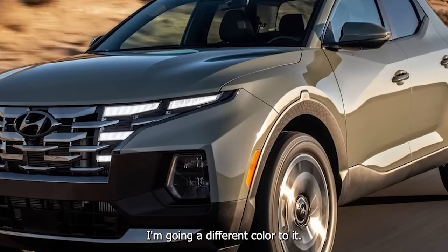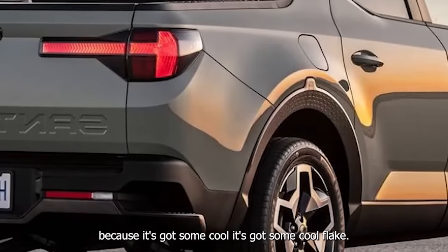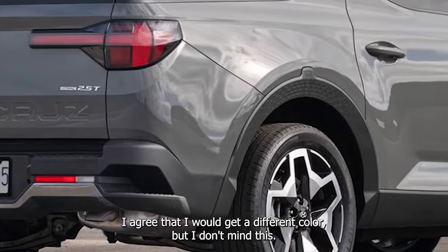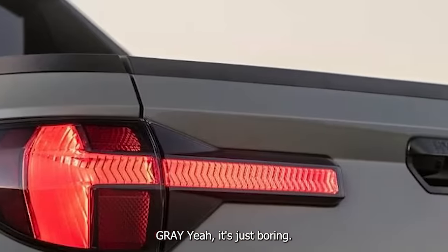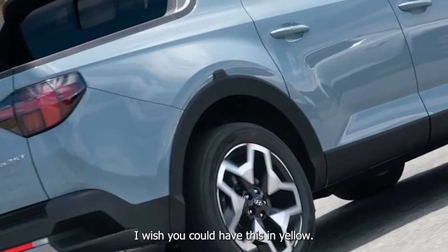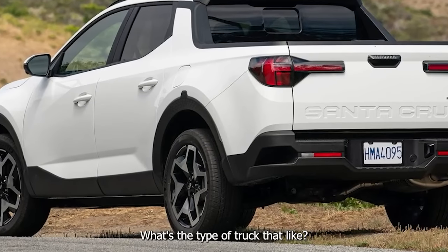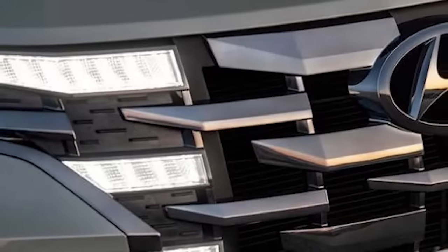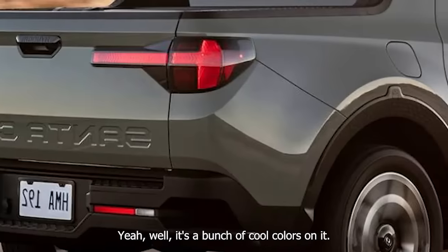I'm going a different color to it. I was just going to say that I kind of like this gray because it's got some cool flake. I agree that I would get a different color, but I don't mind this. Gray, yeah, it's just boring. It is bland. I wish you could have this in yellow. I would be sick if you could get yellow. It needs to be amped up a bit by the colors again. That's what matters. Yeah, well, it's a bunch of cool colors on it.